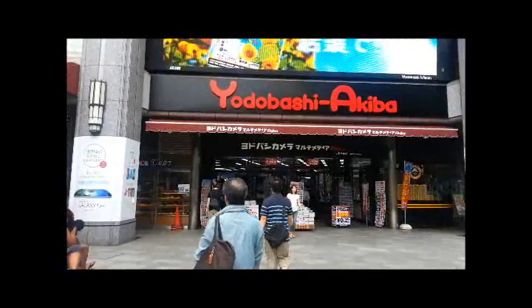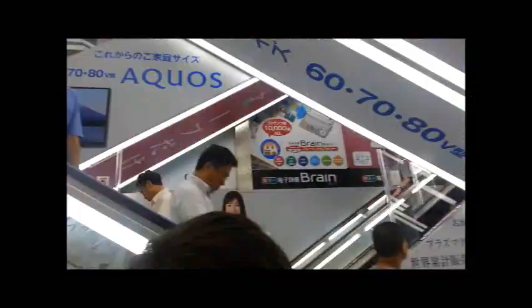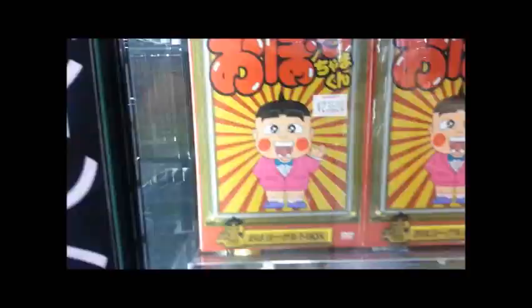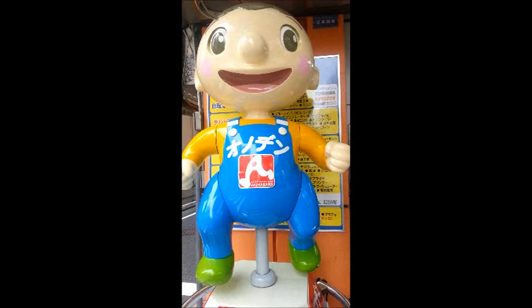All right, we're about to walk into Yodobashi Akiba, one of the biggest electronic stores in the world. Many escalators. Yeah. Alright, you guys are seeing this, right? It just keeps going and going. And there's just aisles and aisles of stuff. It's like Walmart on steroids. You know you want one. We're on the train.